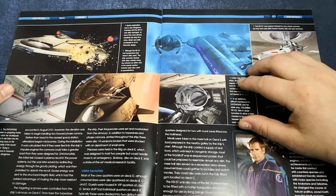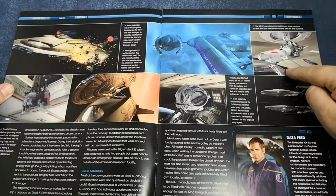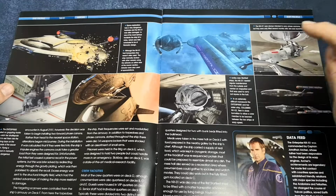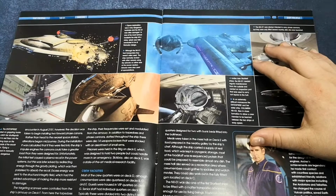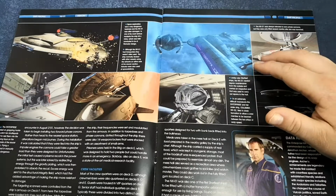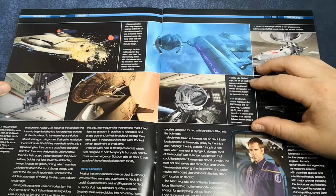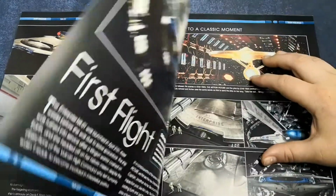Very primitive, so most ships normally docked with it. The phase cannons sort of popped out. These were the phase cannons here. It's got some interesting designs on it as well. I mean, it took some absolute beatings over the course of the series. I really mean absolute beatings, and still survived. It's one tough little ship, that's for sure.